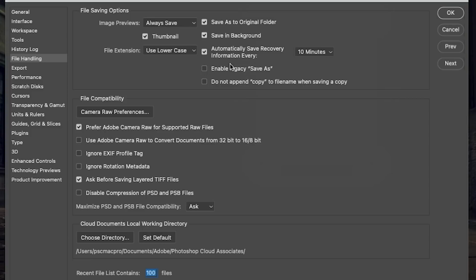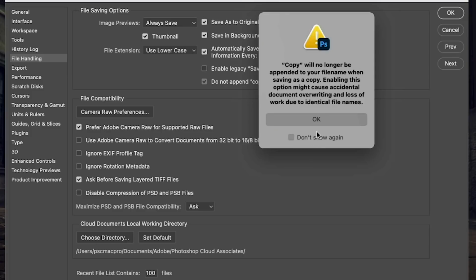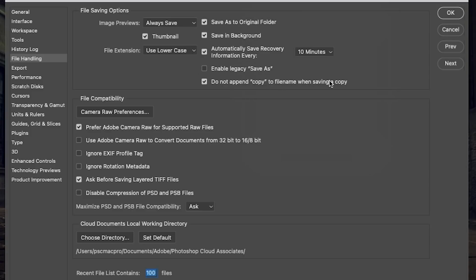The other option is if you do want to use it the new way, but you don't want it to say copy at the end all the time, just choose Do Not Append Copy. And this will give me a warning, so Adobe's not responsible for me overwriting any files.